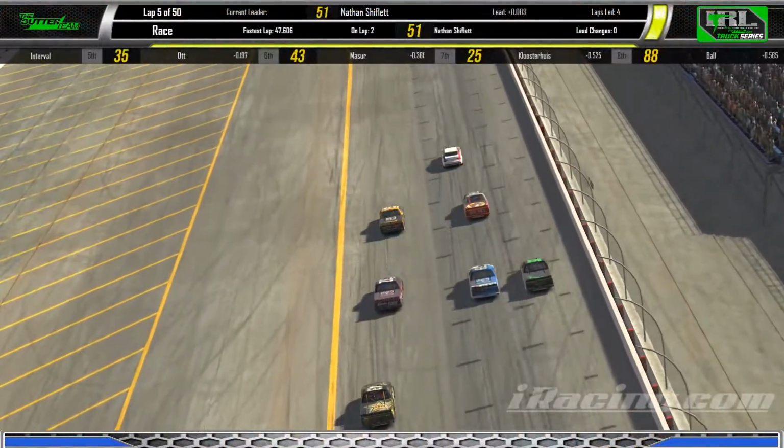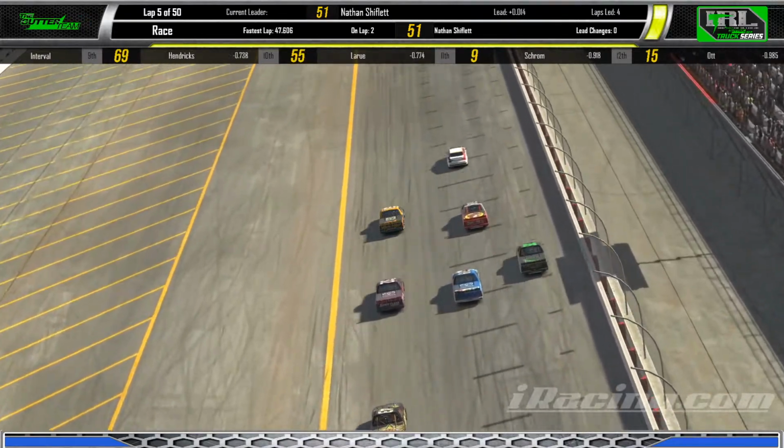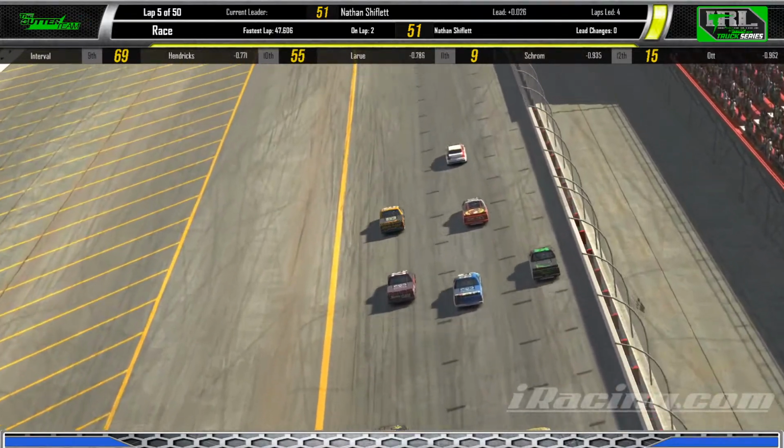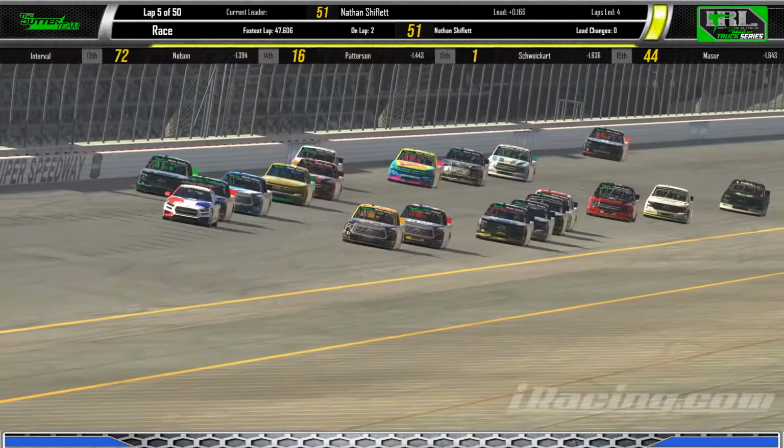Welcome back to the iRacing Superspeedway. 1 to go. Field working our way down the back straightaway now. And your leader still Nathan Shiflett.